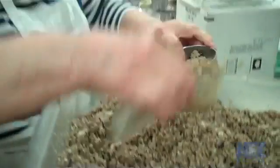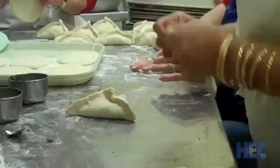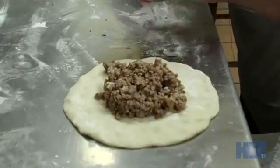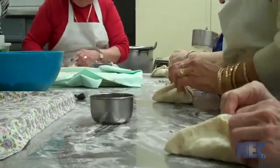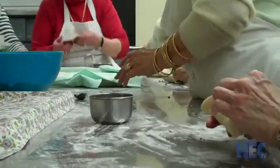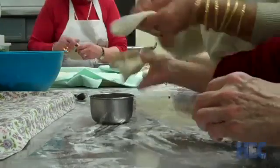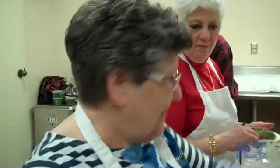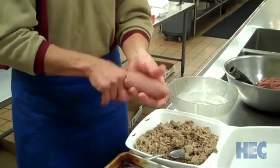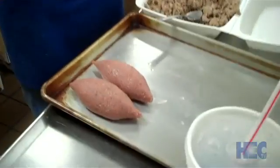And the big items at the big lunch are the meat pies, all handmade, filled with ground beef, onion, lemon, and spices. Has anybody ever counted how many of these you ladies make in a day? I don't know if they have or not. How many? About 300 or so. 300?